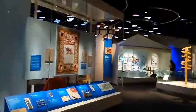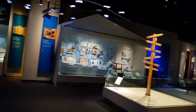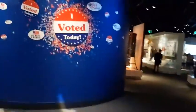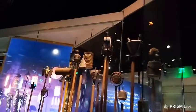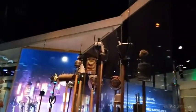Why does our current administration have so much difficulty with that? Oh, we were already in here, weren't we? Oh my goodness, I'm going to have to come back to this one. This is amazing. This is the lanterns.